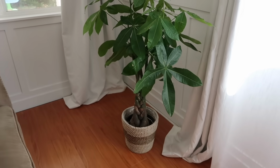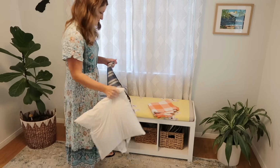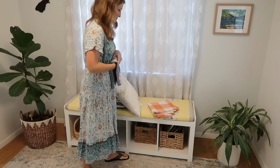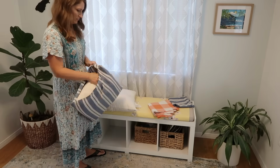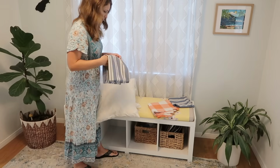But adding the greenery, my husband and I now walk by and say, wow, it just looks so nice in there with that little tree. And the good thing about it is if we don't like it one day, we could get rid of it. But for now, it's just adding a lot of happiness to look at that tree.